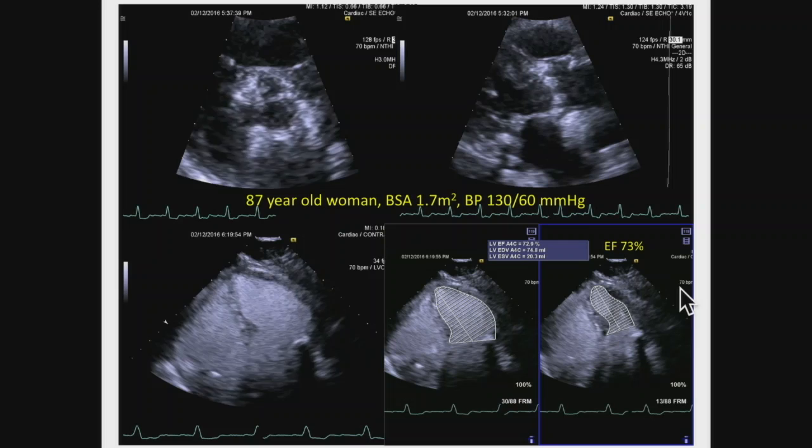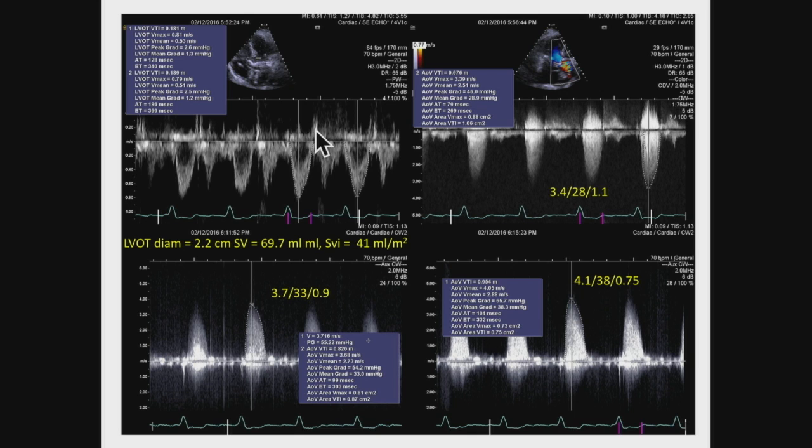When we look at the hemodynamics, these are selected hemodynamics from the same patient. Here is the LVOT diameter, from which we get stroke volume, from where we get stroke volume index. Stroke volume index is your indicator of flow, not ejection fraction. So if you're interested in flow conditions, always think about stroke volume, not about ejection fraction. And so this number becomes critical.